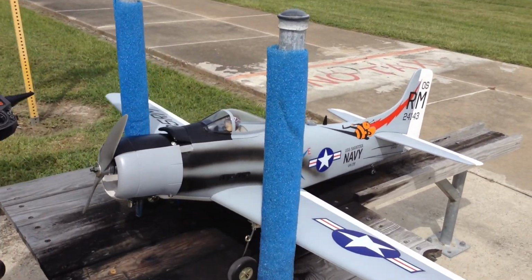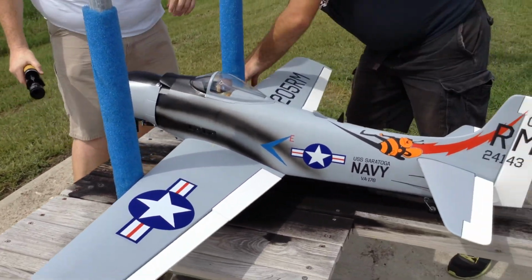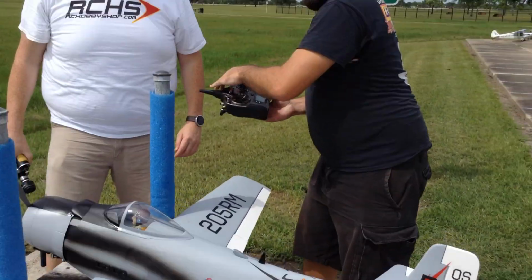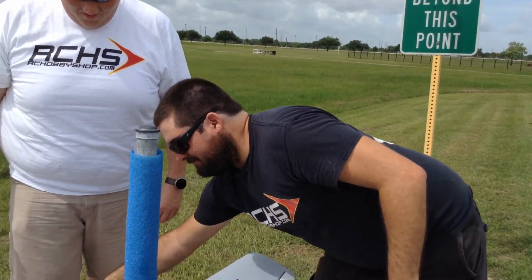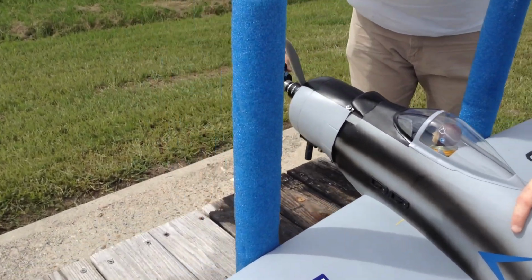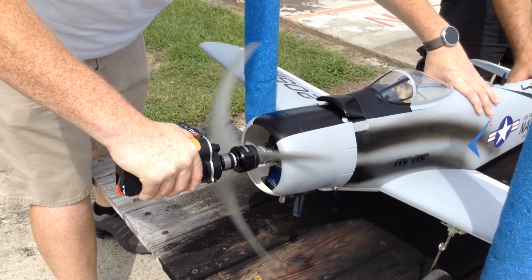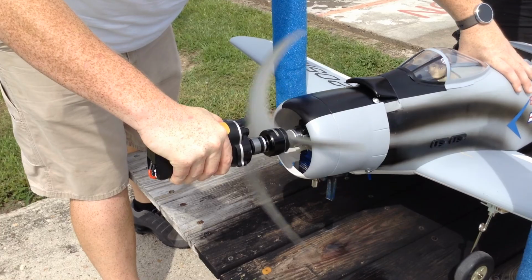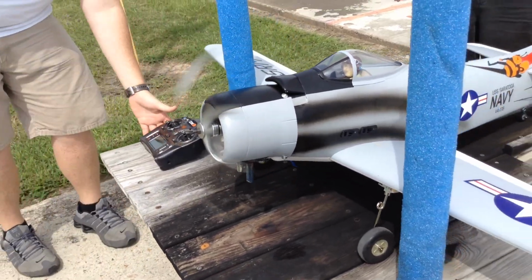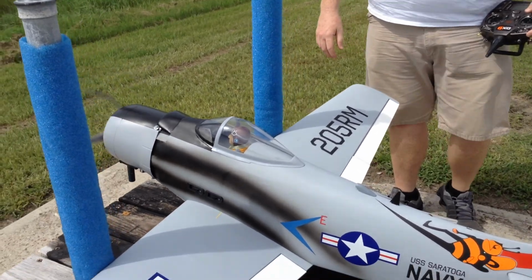We got Fly Right Boy Glenn about to take this bad boy for his maiden flight. Co-pilot Paul going to assist him. First started, let's get it going. Oh, there it goes. Got nearly 20 in it, ladies and gentlemen.